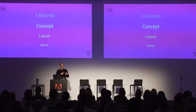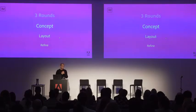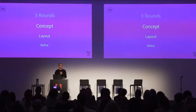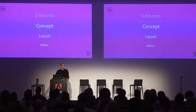The process has changed, and I think I'll try to just go through this as quickly as possible. One of the things that I learned the hard way had to do with profitability as a designer. When I wrote an estimate, you got 3 rounds. The first was concept, and if you bought off on a concept and we moved into layout and then you changed your mind, that was fine, but you were going to pay me more, right?